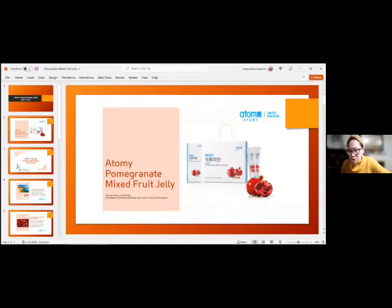But I would like to stress to you all that when taking pomegranate mixed fruit jelly or the hemuhim or any products of Atomy, please bear in mind that this is not a cure. When I'm introducing and sharing this with my friends and colleagues, I always tell them, please don't believe this is a cure. This is not a cure if you already have a chronic disease. But this will help you to improve the symptoms if you become more unwell. It helps to support and boost our immune system. That is what I always share with them because that is how our body works.